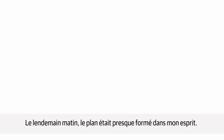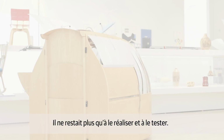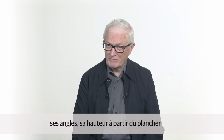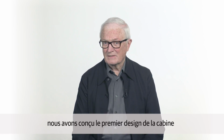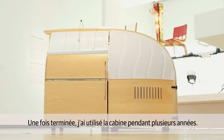By morning, the plan was pretty well formed in my mind. We just had to build it and try it. And what it would involve would be, after I measured the dimensions of the car seat, the angles, the height from the floor, and where my eyes were looking, which was straight ahead, we configured the first capsule design to reflect those dimensions. We built this.